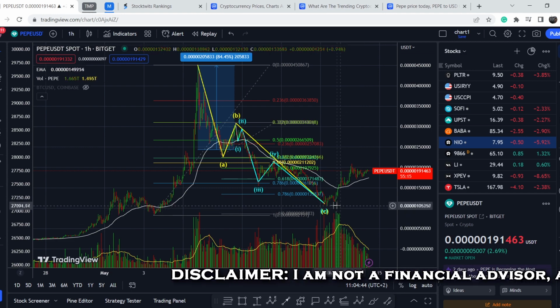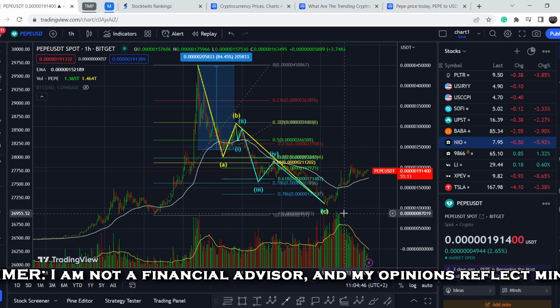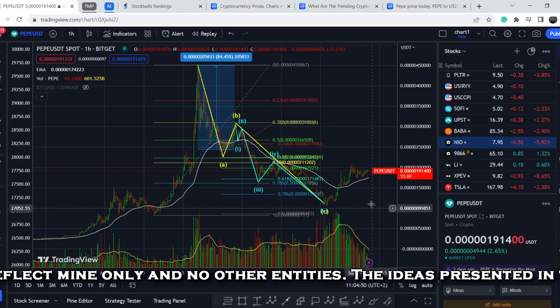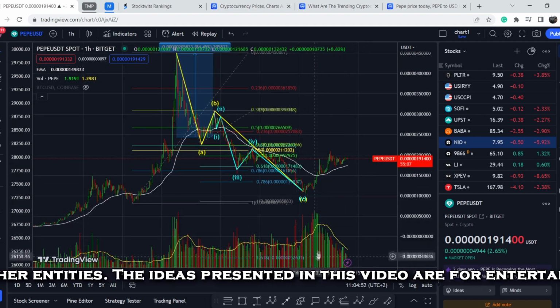So guys, as you can see, we've completed this retracement, if that is the case, and we have a very good movement to the upside with amazing volume.